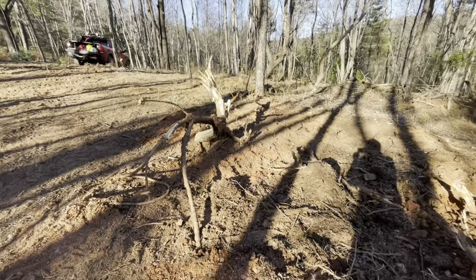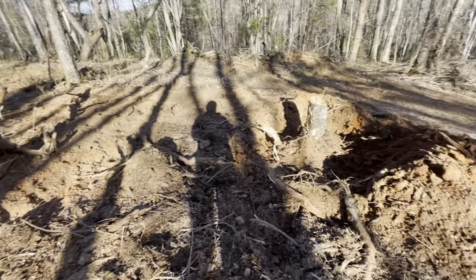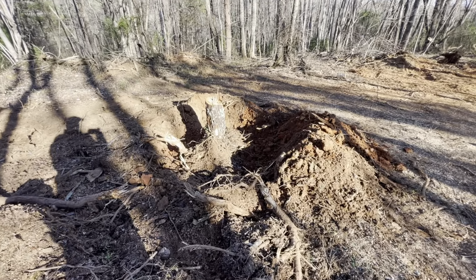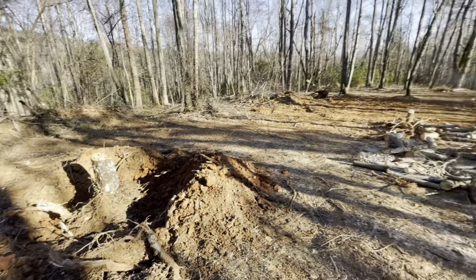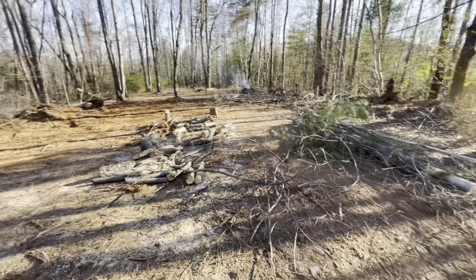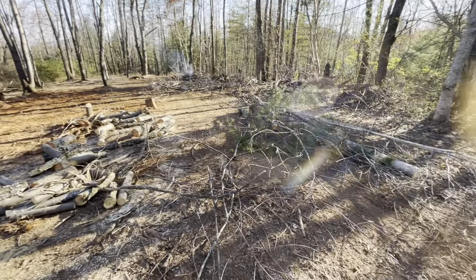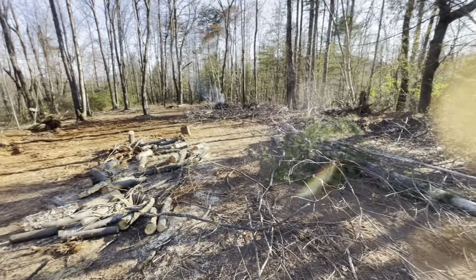All right, so that's one root, one stump. That's another stump coming out. But the trees are down, cut up, and I got that stump for tomorrow as well. Cut up all these trees and burn.